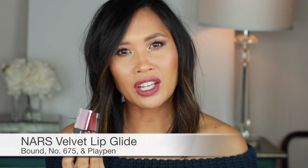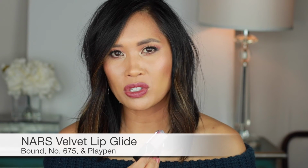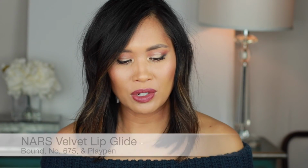Okay, on to the replace category. So this is where I talk about things that are outperforming my current favorites. So I've got one this month. I think I've only got one this month. And you should not be surprised if you have seen my Instagram, because I keep wearing these. They are the NARS Velvet Lip Glides. And the reason I love these is because they go on so easily. The color stays on once you wipe the actual initial layer off, and they are super moisturizing.